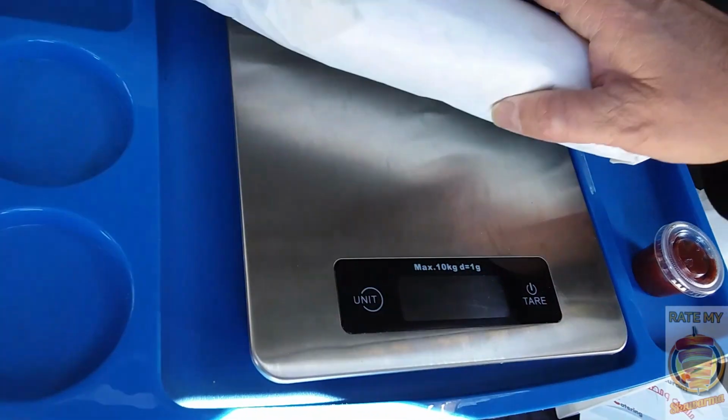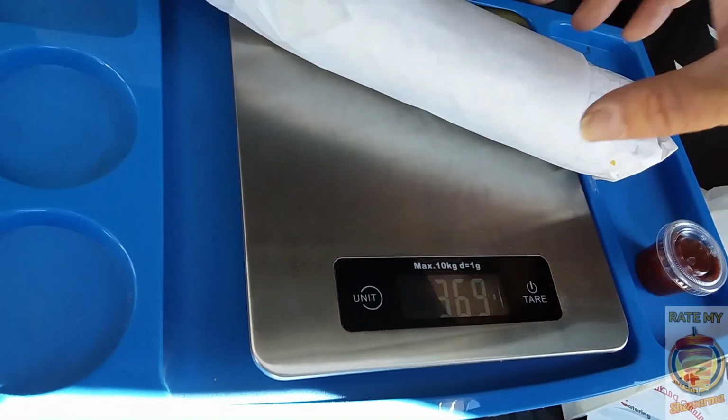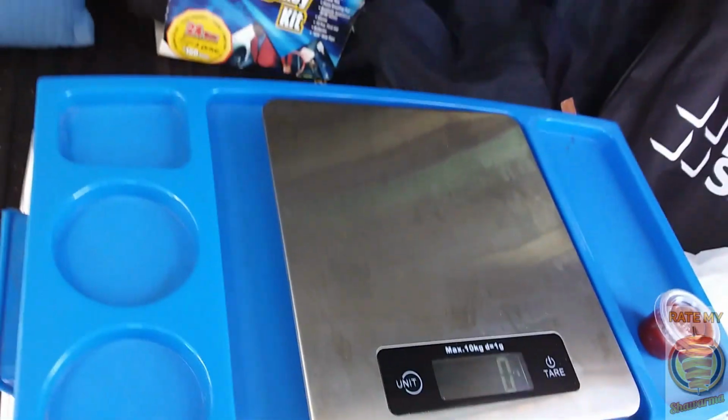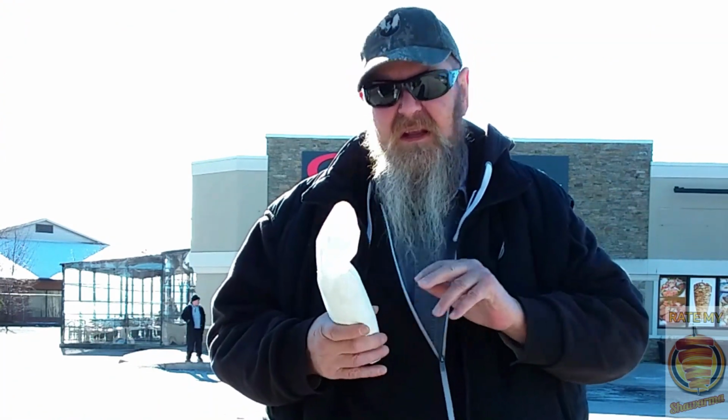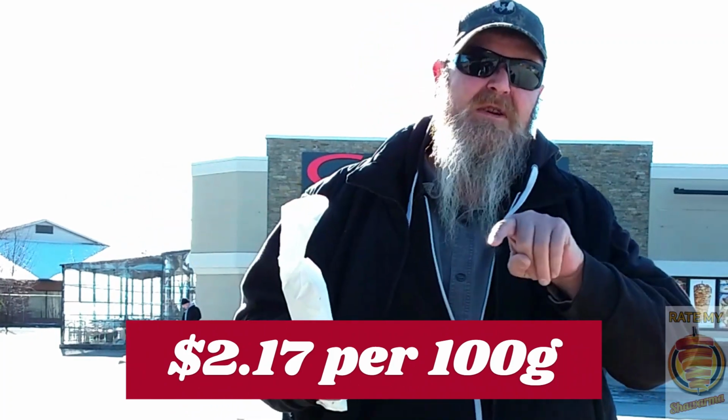Anyways, why don't we weigh this thing up? All right, here we go. 369 grams. Seems a little light compared to something. Okay, so I'm not sure if that's a good price per 100 gram or not. It seems a little light to me, but we're gonna put it right here through the magic cinematography. Right here, we're gonna give you the price per 100 grams.